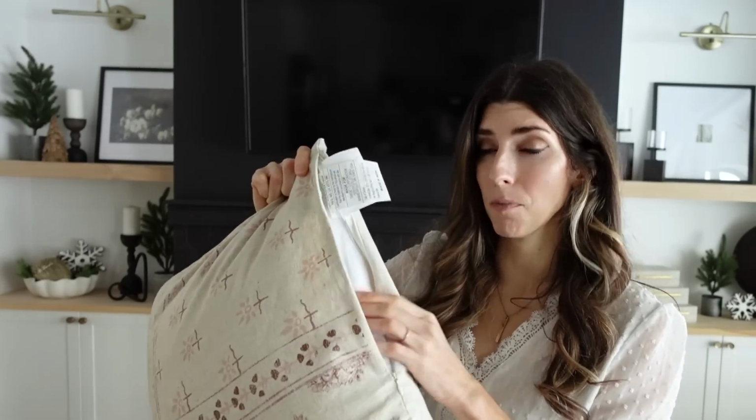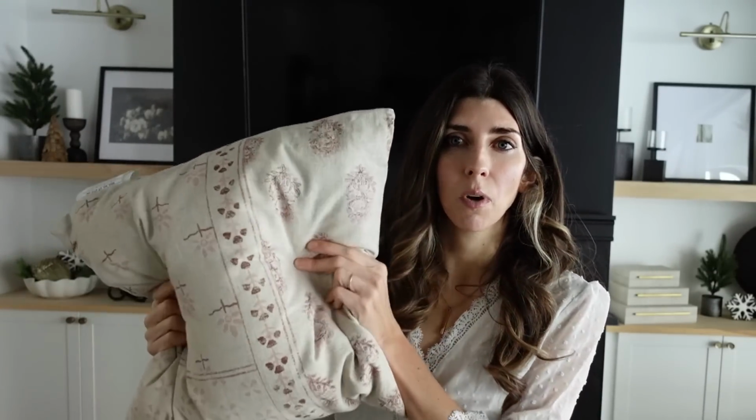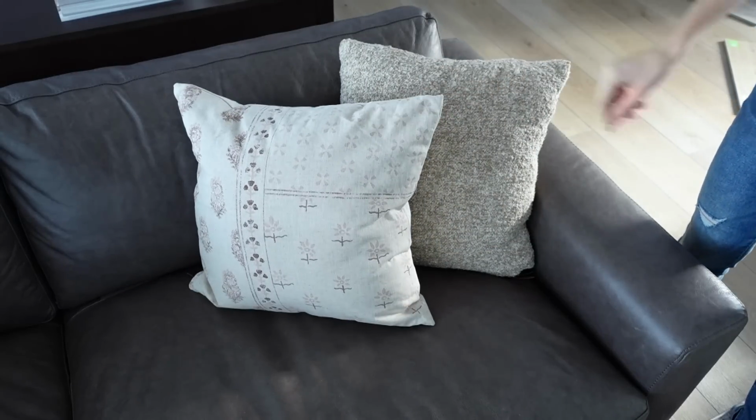You don't have to keep the insert, but I will say the insert that they did on this one is really nice because it actually has some squish to it, so you can still chop it a bit, but it's one of those pillows that you just want to snuggle up with. It's really, really good. Same insert in this one, but this is a stiffer material, so it doesn't want to chop. Do you see that?